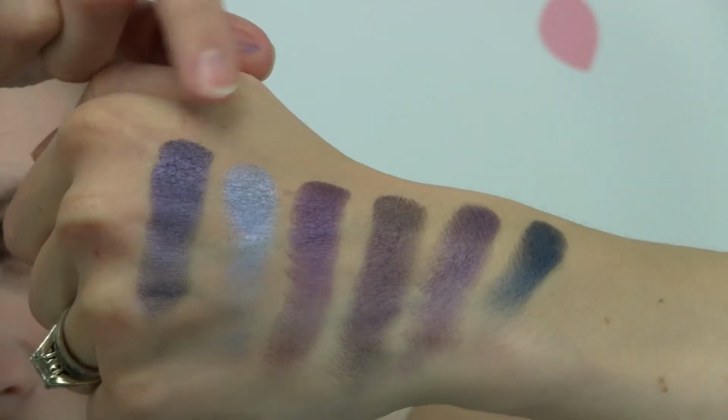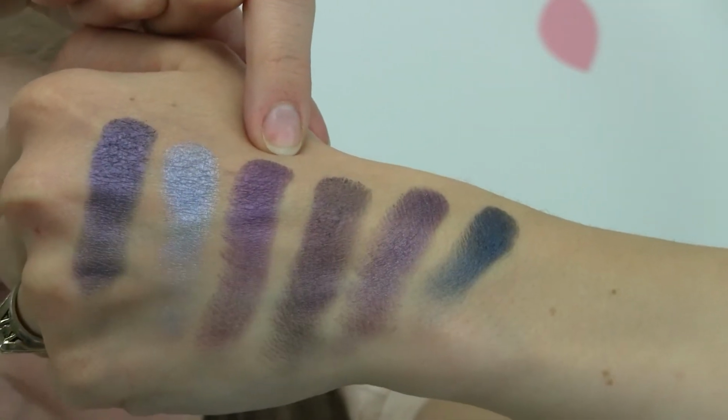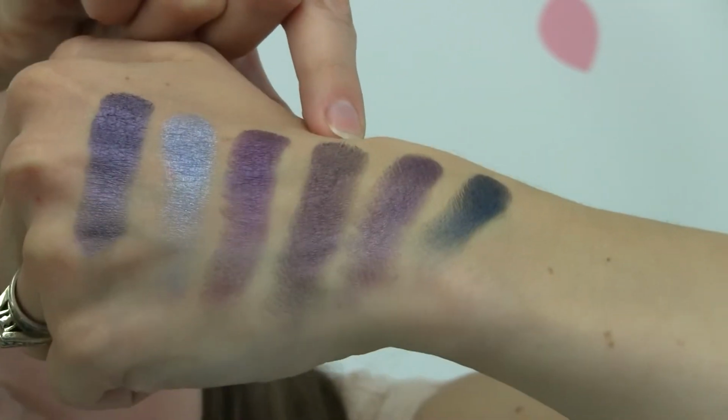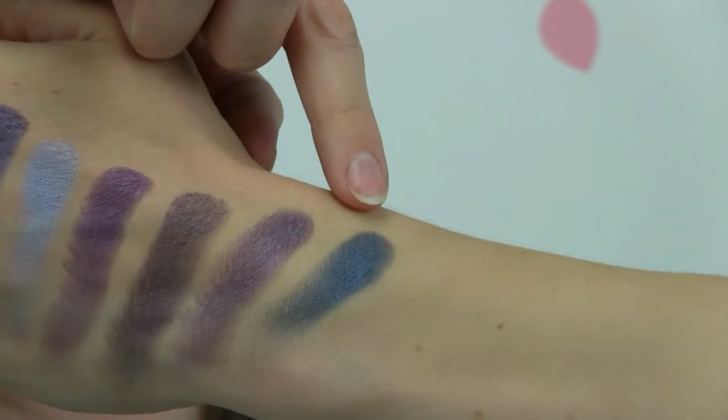So let me show you those. So this is Envy. This is Provence Lavender. This is Deep Lust. This is Antique Violet. This is Wild Violet. And this is Starry Sky.